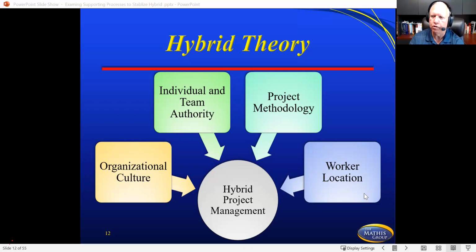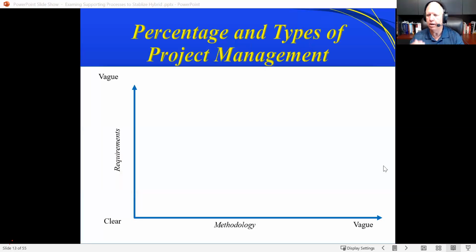So the hybrid theories that you're looking at, a few of these would be organizational culture, individual and team authority. These are areas that you find yourself having to talk about. The project methodology: which parts of which methodology do we have to use, and do we have flexibility on? And then worker location. On the Agile side, Agile's real big on trying to co-locate people. And we know that is such a challenge when you've got multiple projects, and especially even in hybrid, it's going to be a challenge. So that's one of the reasons why, when we look at it through the eyes of virtual team members and remote workers, this is going to be one of the better decisions as we're doing it in a hybrid fashion. But all the people I'm talking to are right here talking to me virtually each and every meeting.